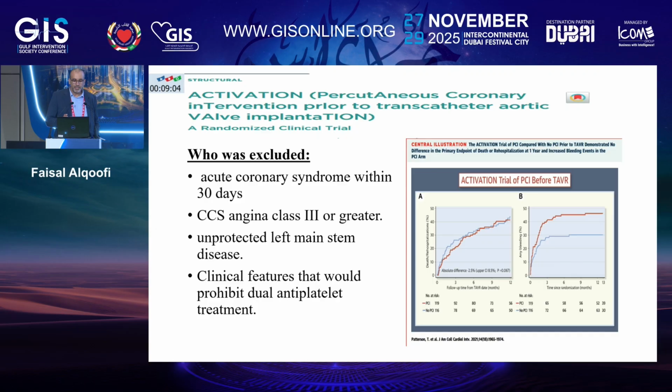But if you look at the ACTIVATION trial, specifically addressing revascularization in stable coronary artery disease, one of the exclusion criteria was left main, ACS, and CCS class 2 angina. This can be used as guidance for operators that we should not consider generalizing the result of this trial. More importantly, this trial did not show any difference between the two arms, but it did not meet its non-inferiority mark. So this trial was considered an equivocal trial. It will help the operator for certain patients who do not fulfill those criteria, that if you want to revascularize before TAVR, it's still safe.